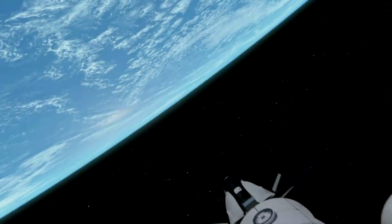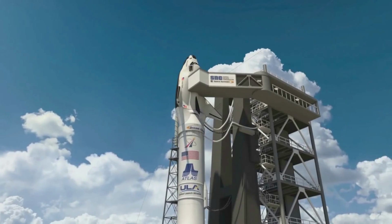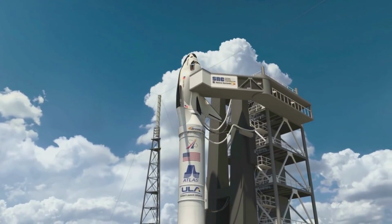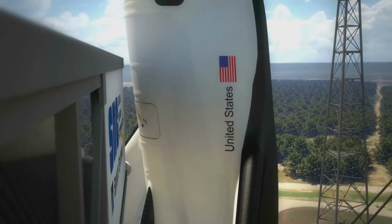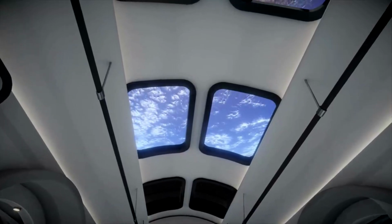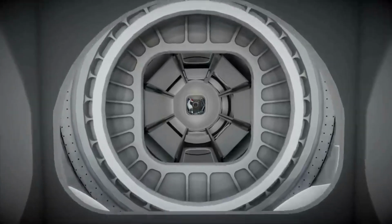Hello everyone, today we are taking a look at Orbital Reef and any recent progress that has been made. While new rockets are being launched and announced by many different companies within the space industry, they are not the only technology being worked on. In reality, there is a host of additional companies and projects that focus on ways to support people in space, rather than transport them there.